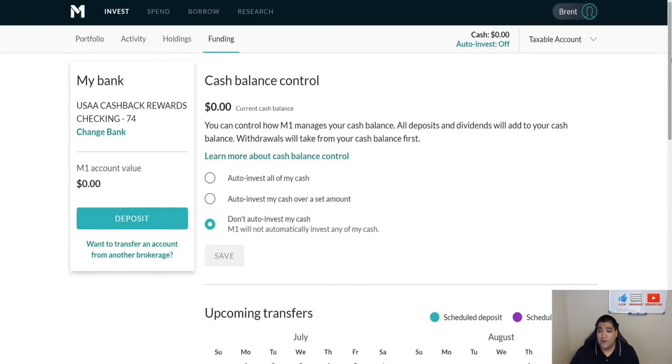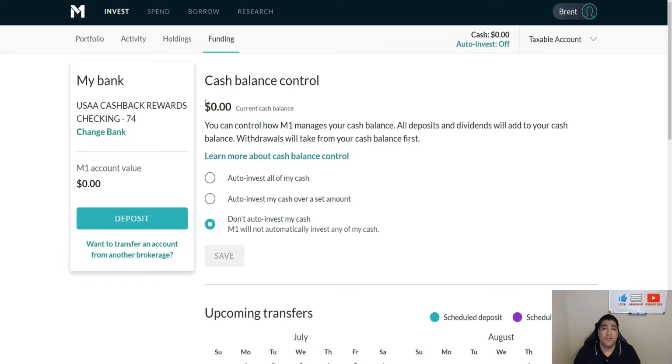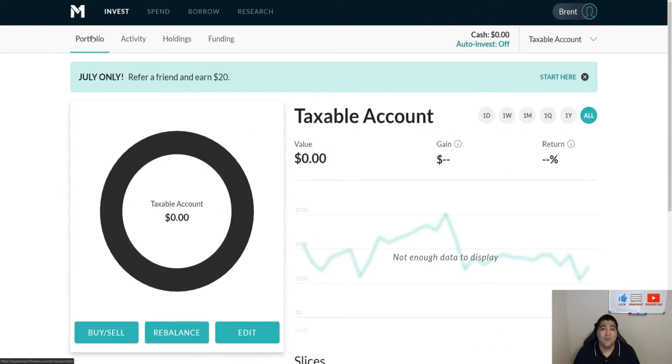Now, you can also come down here and set up a schedule if you would like. Right now, we have one pending activity of $100, and we're going to go ahead and leave that as it is. Now, this portion is done. We've set up our $100 minimum requirement in order to begin investing in our taxable account. And because we don't want this investing right away, we've also turned off the auto investment feature within the cash balance control system. Now the next thing is going into your portfolio and choosing some stocks. Do you want to start with individual stocks or do you want to possibly start with an exchange traded fund?